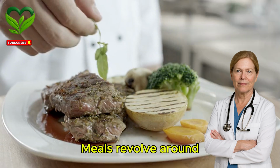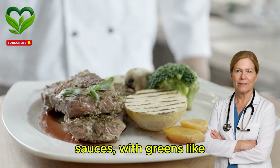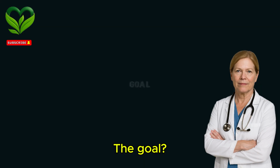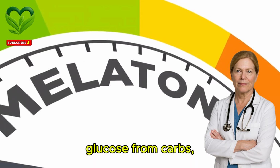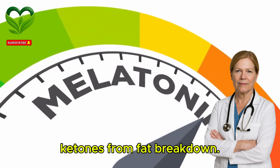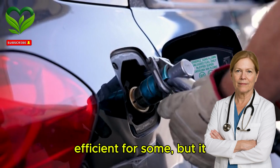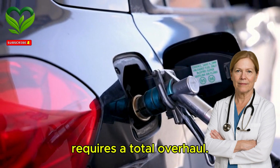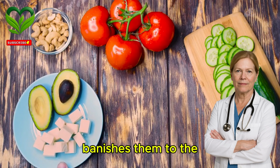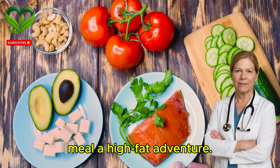Meals revolve around buttery steaks, cheese-laden omelets, and creamy sauces, with greens like spinach or kale sneaking in for balance. The goal: starve your body of glucose from carbs, forcing it to tap into ketones from fat breakdown. It's like switching your car's fuel from gas to diesel, efficient for some, but it requires a total overhaul. Where Zone lets carbs play a supporting role, Keto banishes them to the background, making every meal a high-fat adventure.